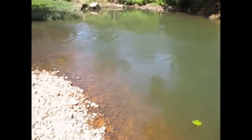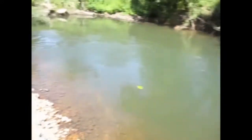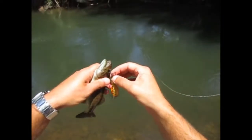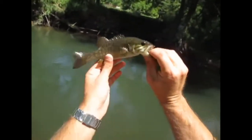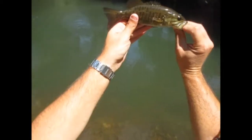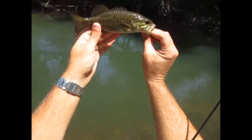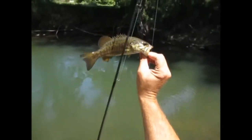Oh, I just missed one. God. There he is. Another smallmouth. Real pretty one. Pretty male. Nice little male. All right, guys, two fish in the first 5 minutes. Not bad. Just not the right size yet, but I'll get there.